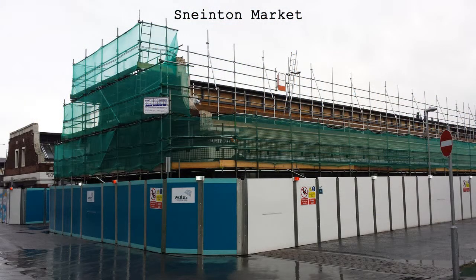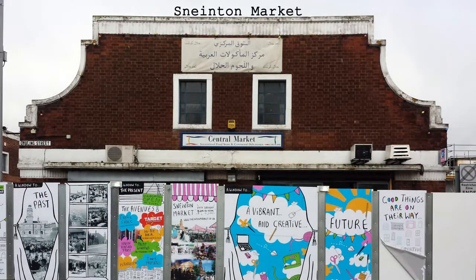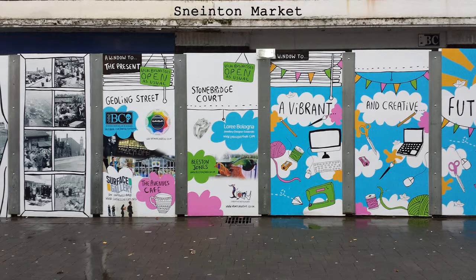But what's this? Work on three of the five avenues has started as part of a £3.85 million redevelopment. A redevelopment that will result in Sneinton Market becoming part of the cultural quarter. I used to love the seedy elegance of the avenues and will miss the edgy atmosphere, but I suppose that's progress.